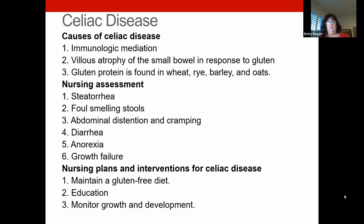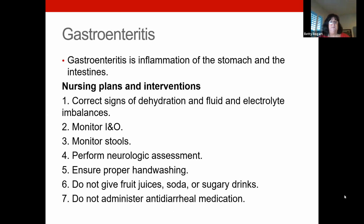Now, maintain a gluten-free diet. They can have dairy, they can have meats, they can have fruits, they can have vegetables, they can have rice. There's things that can be done for these children.